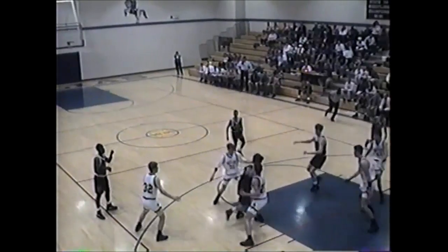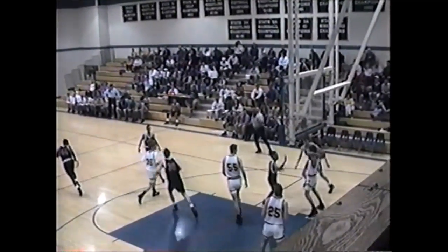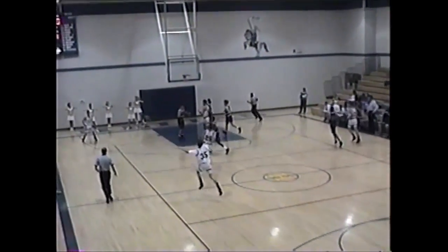Here's Lowney, high post to Ewart. Ewart back to Fitzgerald, shoots over Eaton. No good. Rebound taken out of there by Ralston. The Owls have gone cold here in the last couple of trips down the floor.